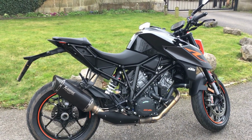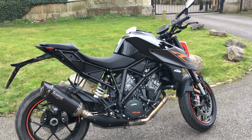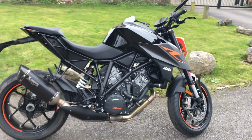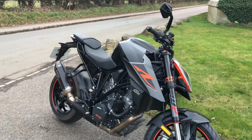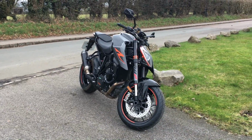Did I mention that it's got a slipper clutch? I think I did. It's got an optional up and down quick shifter. And of course it's Euro 4 compliant. And if you want to buy one of these, it's going to cost you £1 less than £14,000. So, you know, that is a lot of money for a motorcycle, isn't it? But this is a lot of motorcycle.